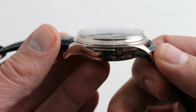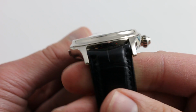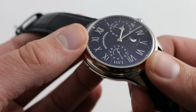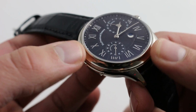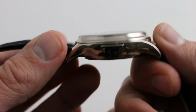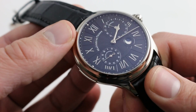Now you can see it's fairly baroque. Many compound curves. You can see how the lugs fall off to the sides at the same time that they thrust downward. The bezel, like many contemporary Patek Philippe models, is concave, so it actually slopes inward before ramping up to the domed sapphire crystal, and it is a slightly domed sapphire. It has just a little bit of loft to it.